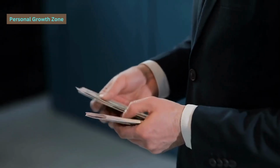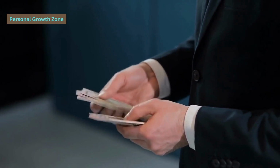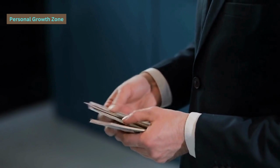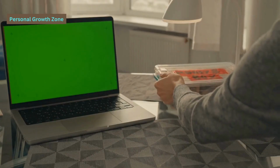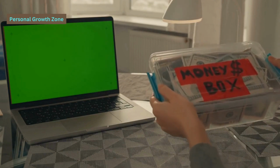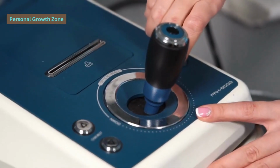An emergency fund is a pool of money set aside for unexpected expenses, such as a medical emergency, a job loss, or a sudden car repair, as it can help you avoid dipping into your investment funds in case of emergencies. Here are some tips on setting up an emergency fund. Determine how much you need.